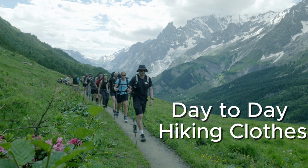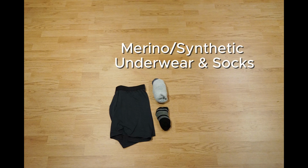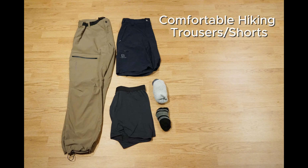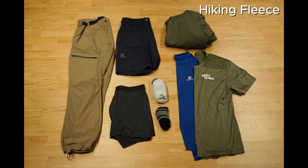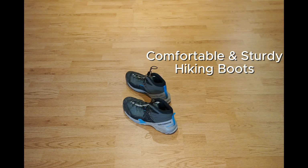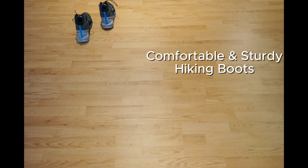Now for your day-to-day hiking clothes, we recommend merino or synthetic underwear and socks. This will help wick moisture away. A good pair of hiking trousers, shorts or leggings. Then short or long sleeve t-shirt. Again, merino or synthetic is better than cotton for hiking. A nice hiking fleece would be great to keep you warm in those chilly mornings. And last but most importantly, a comfortable, sturdy pair of hiking shoes.